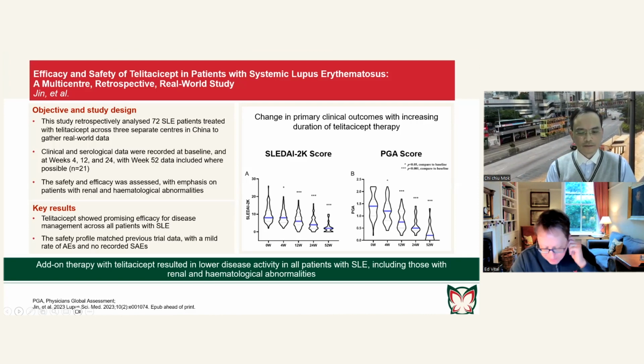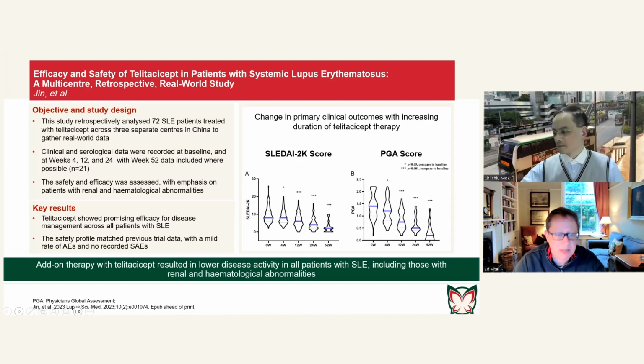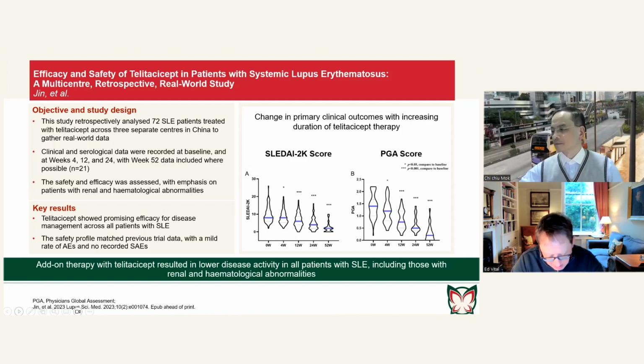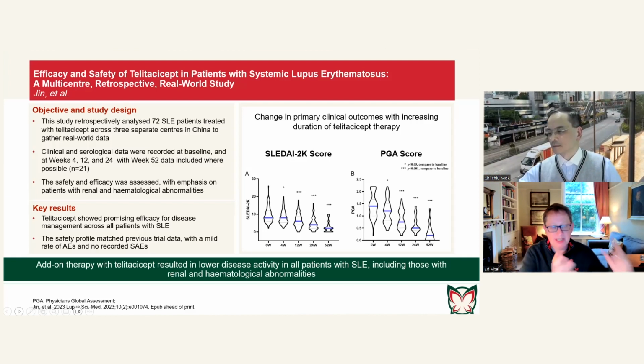At baseline, they had quite active disease. They had a mean SLEDAI of 9.88, which is similar. Most clinical trials have sort of 9-10 on SLEDAI usually, 10-11. 33% of these patients had skin disease, 33% had arthritis, 47% had kidney involvement, 50% had hematological involvement. So like a combination of what we see in non-renal trials and renal trials kind of mixed together.